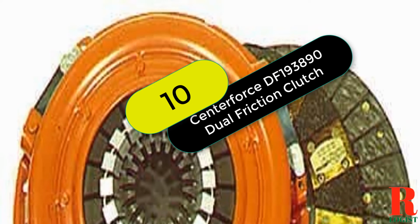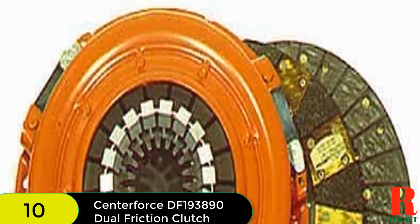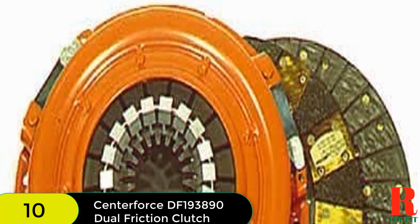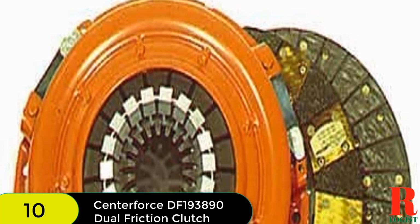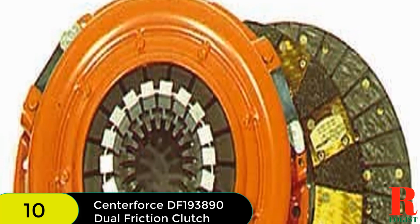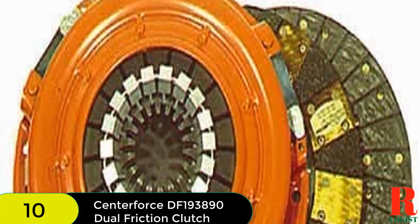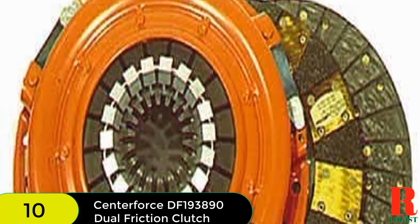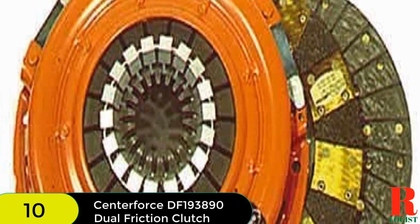And finally, at number 10 on our list, we have the Centerforce DF193890 dual friction clutch pressure plate. There is no question that a clutch is an important part of any car. It is what allows you to smoothly change gears and keep the car moving. If your clutch isn't working properly, then you're in for a lot of problems. That's why it's important to find a clutch that is engineered to perform.